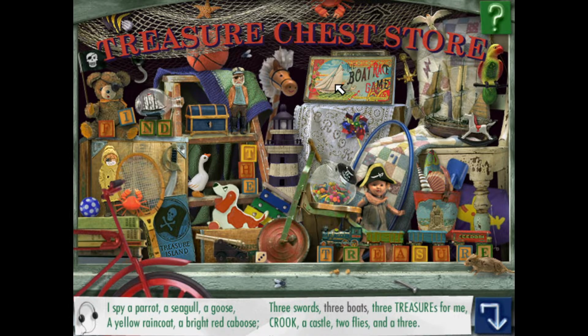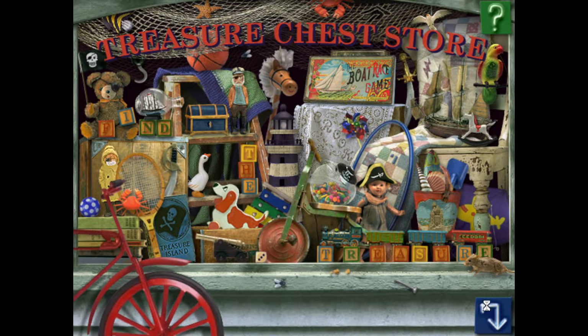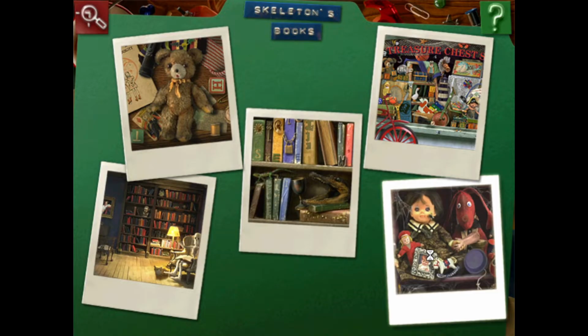One boat. I feel like they could have done a bit more. I don't know what the budget was for these games. Two boats. I think they just adapted pictures from I Spy books. Three boats. The plot in this game isn't as good as the other titles.